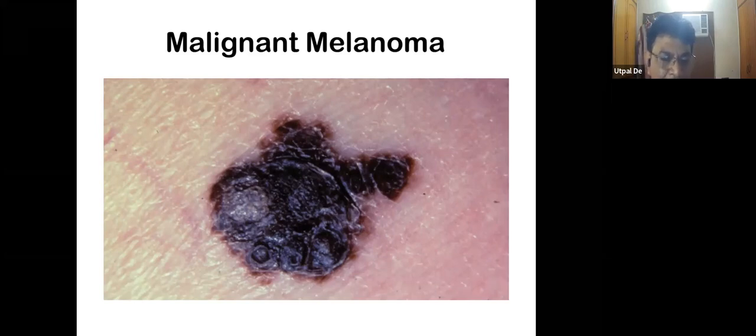So an understanding of this subject needs a very detailed understanding of molecular biology. But discussing molecular biology at this point of time is very difficult and very vast. So I'll just make a brief mention of these molecular biology aspects, and then I'll tell what all we surgeons require to know as far as malignant melanoma is concerned.